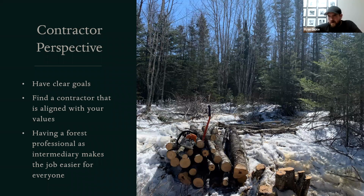If you're kind of on the fence about it, maybe it's best to stay on the fence until you know for sure what it is that you want to do, or your woodlot might tell you that you need to do it. Like if you had a bunch of old fir or something like that that's starting to die, you can either watch it fall down or harvest it, right?